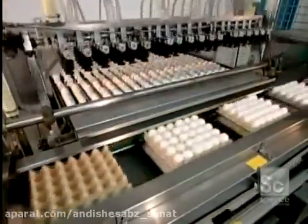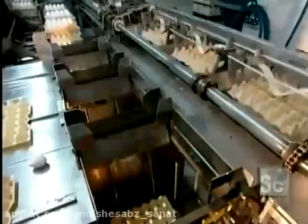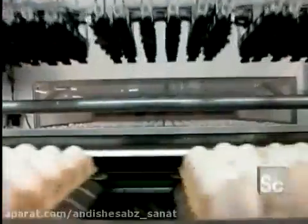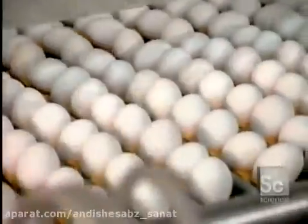First, a suction machine lifts the eggs off the flats and transfers them onto a moving track leading to the cleaning station. There, a washer gently scrubs the eggs with soap and disinfectant. The water is just over 100 degrees Fahrenheit. Anything hotter would cook the eggs.